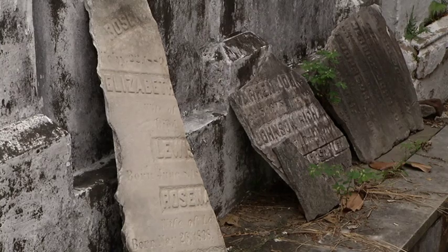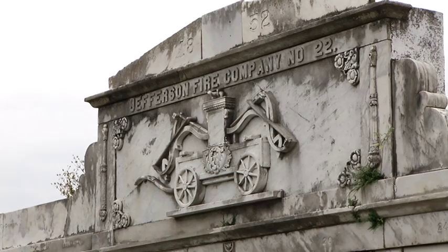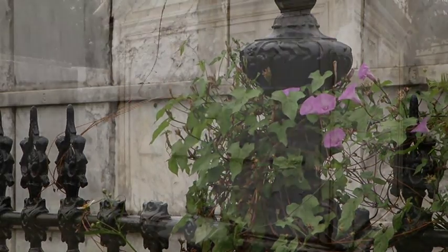The most recent work by Save Our Cemeteries was restoration of the Jefferson Fire Company number 22 tomb. We redid the entire fence. The tomb's been lime washed. I believe there's been some crack repair.